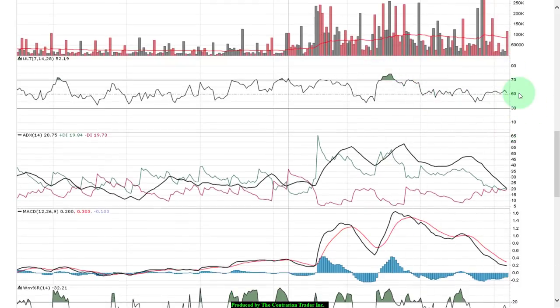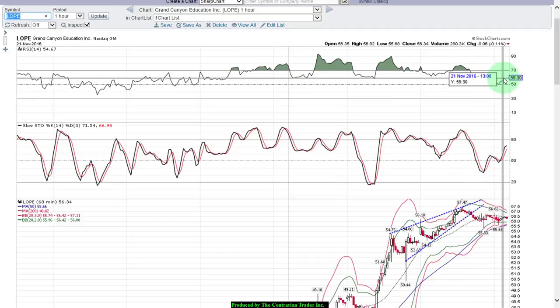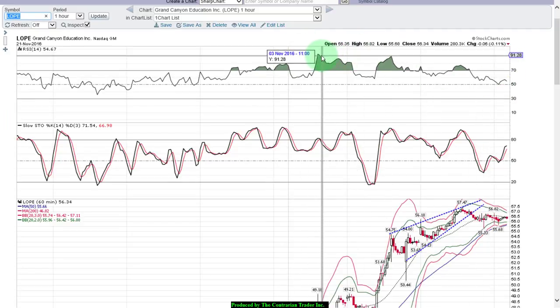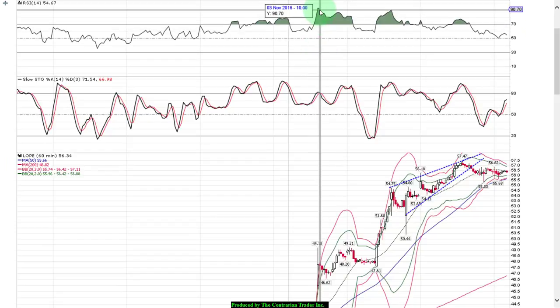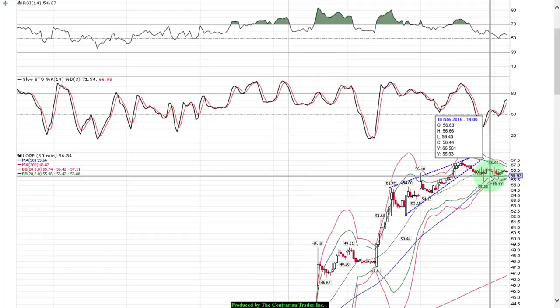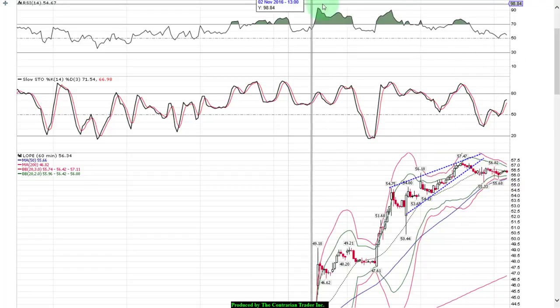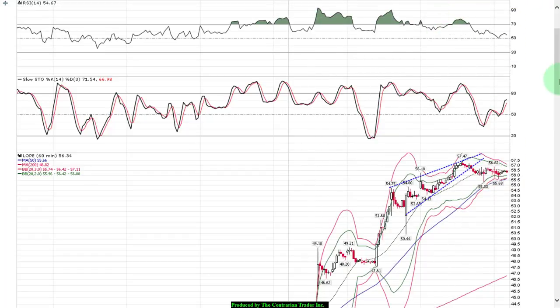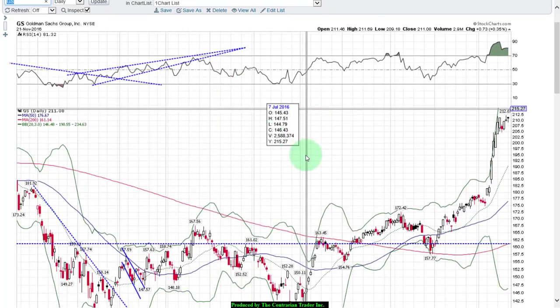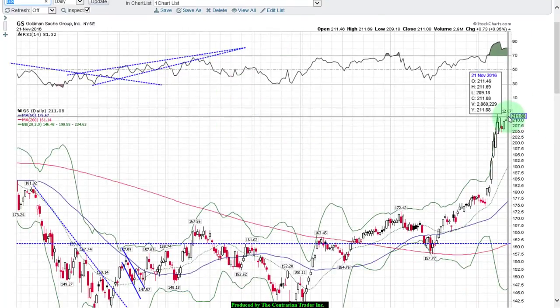Ultimate oscillator trending down. RSI is breaking down. In fact, RSI has been breaking down, showing a bearish divergence since November the 3rd. Note how the shares have been breaking out, moving higher, yet RSI putting in lower highs. Interesting stuff.